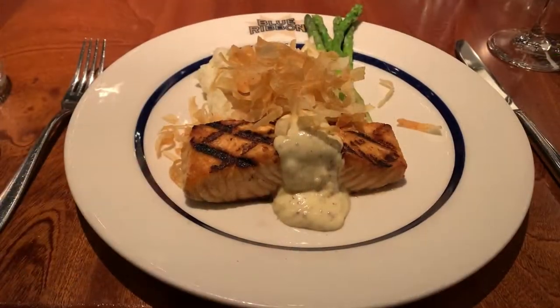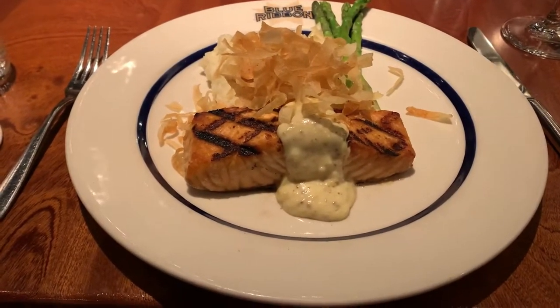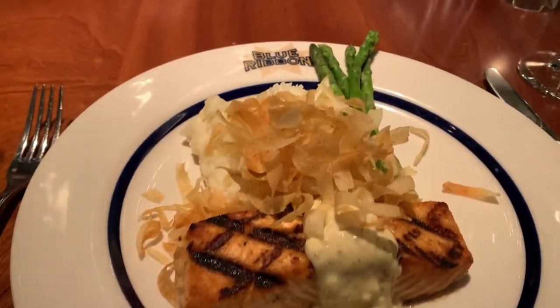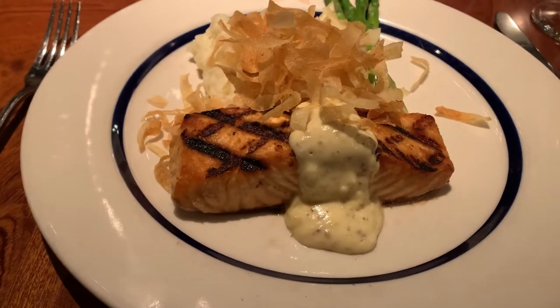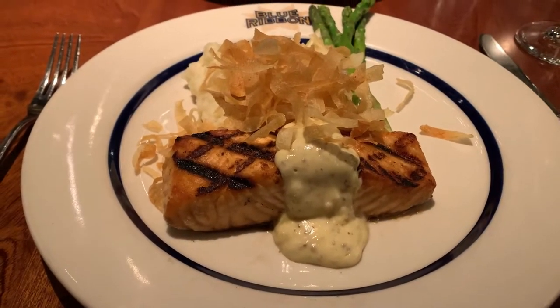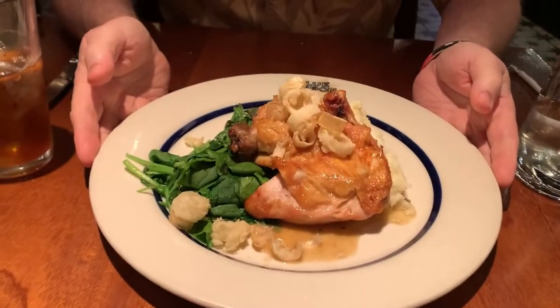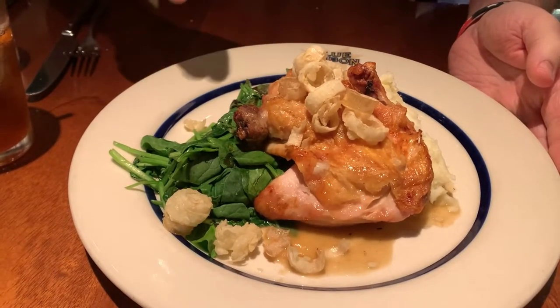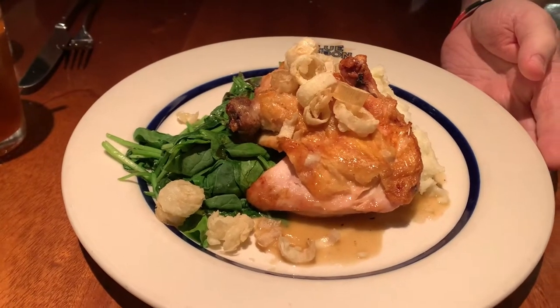Okay, Adventures of Slot Cats, our dinner has arrived. I ordered the salmon, and it comes with mashed potatoes and asparagus, and a mustard sauce, which I find absolutely wonderful. And Fred ordered the roasted chicken. It comes with mashed potatoes and spinach. Yeah, sautéed in cherry sauce. Yes, very nice. It's great.